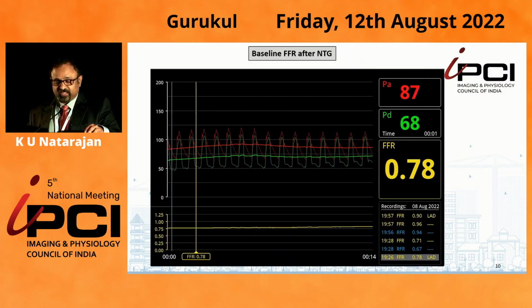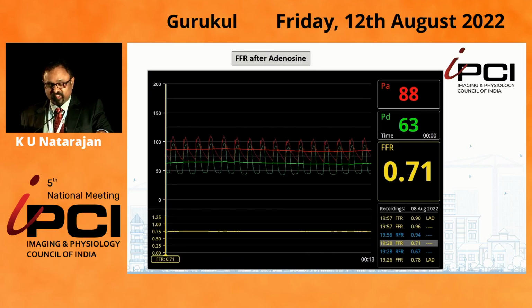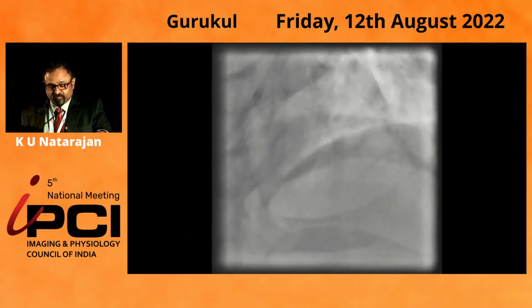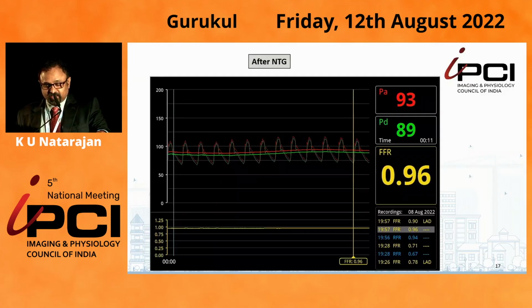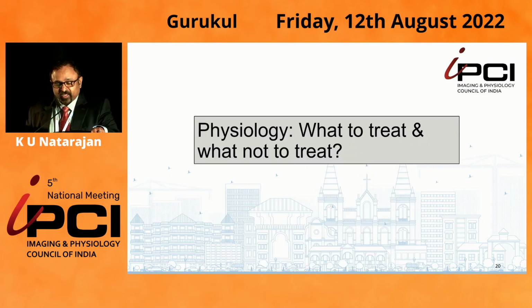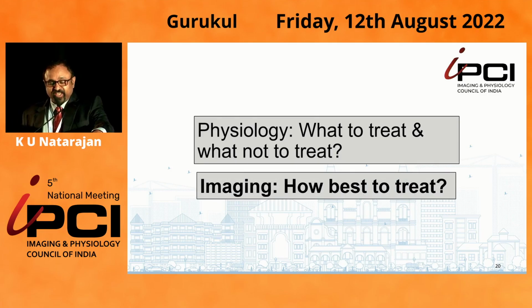And this is the baseline FFR, which was quite significant. This is the RFR. This is the post-adenosine baseline FFR. So we address the LAD here with satisfactory result. And this is the post-procedure FFR, the RFR, and after adenosine. So with that background, physiology tells us what to treat and what not to treat. And imaging tells us how best to treat.